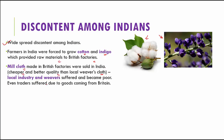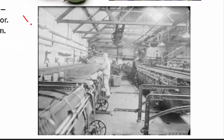Because of this, the local industries and the weavers suffered a lot of losses and they started becoming poor. Not just this, even the traders suffered because of these goods that were coming in from Britain. If you see this, this is a British mill where cotton cloth is being made.